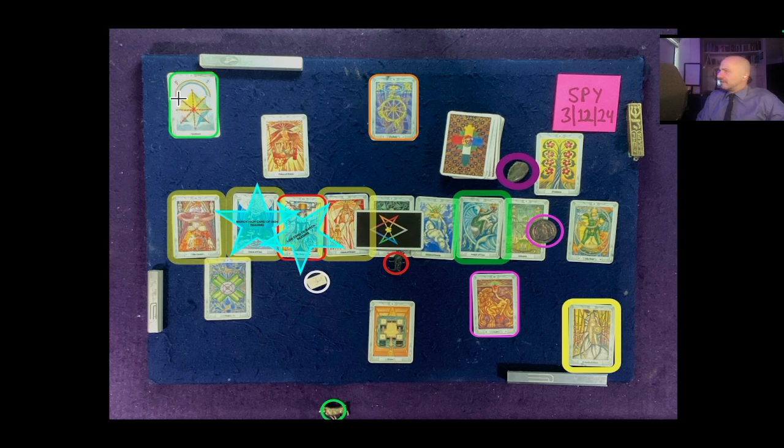Really difficult reading to determine where the high is, because we don't have a high correlation on the timeline cards. We have a high correlation to the theme, but the theme also doesn't have a correlation on the timeline, meaning that there's no secondary way to find a high. We have some inklings of a high at the end of the day, but that's probably where it is.